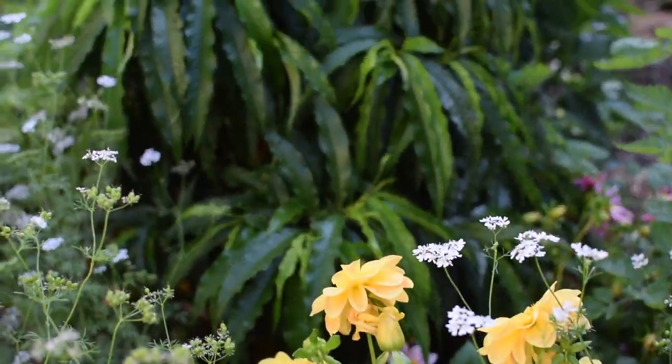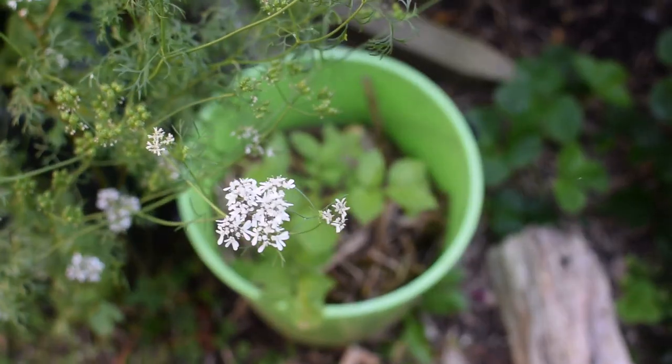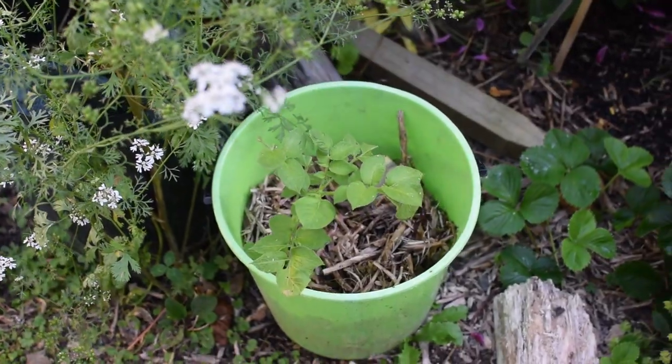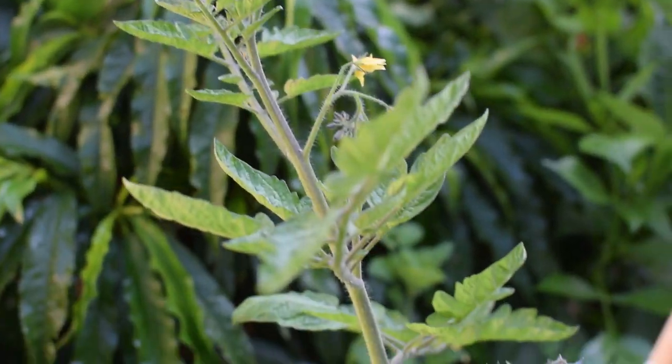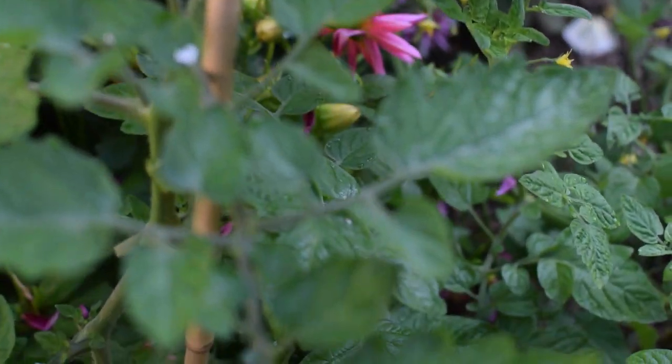And here are some dahlias and a peach tree. This is a dwarf peach, and it does have some peaches on there, so I will be netting this tree really soon. The cherry tomato variety that has just started fruiting.